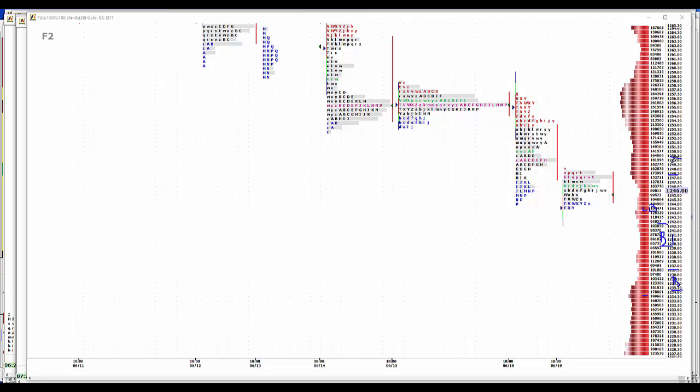48 to 50 sell 1, 1250 is the key number, 53 to 55 sell 2. If we can stay below 1250, this market can sell.